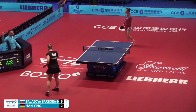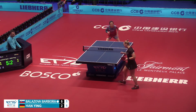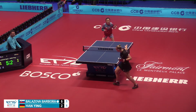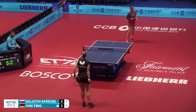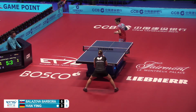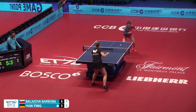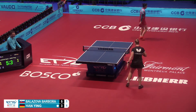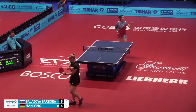Oh, goodness me. Sweet as a peach, that forehand. She looks very focused here. Bit too flat against the ball that was so backspinny.